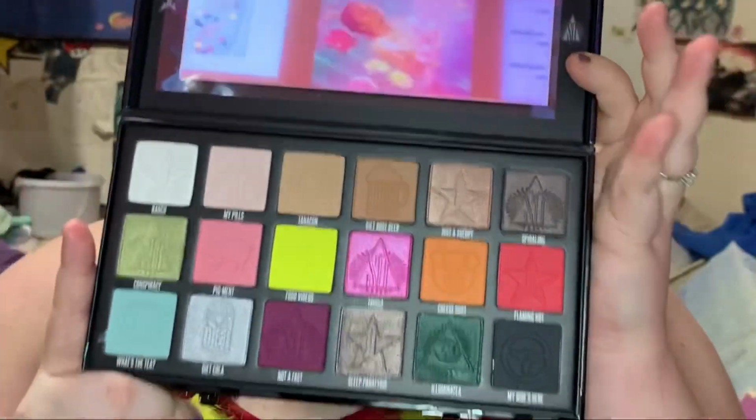These shades are absolutely stunning. Jeffree and Shane did an amazing job. I've been watching Shane since 8th grade, so we're talking like 7, 8, 9 years, and I'm so proud of him, and I'm so proud of his friendship with Jeffree and that they were able to come up with such a beautiful product and products.